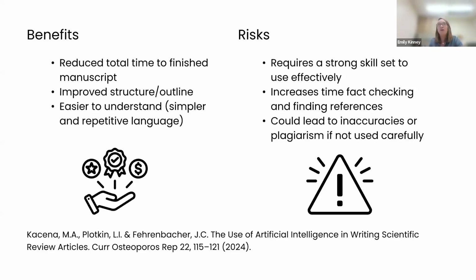And so some of the other things that they talk about is how, while overall, yes, it did reduce the time to a finished manuscript, it also improved the structure. Qualitatively, reviewers found the structure when AI generated an outline for them to be much easier to follow, a lot easier to read. And just in general, the papers tended to be easier to understand because AI often uses a little bit more simple language than scientists tend to. You know, they tend to use a lot of the jargon of their field, where AI is often trained to simplify things, which even when you're writing for a technical audience can make it easier to understand.